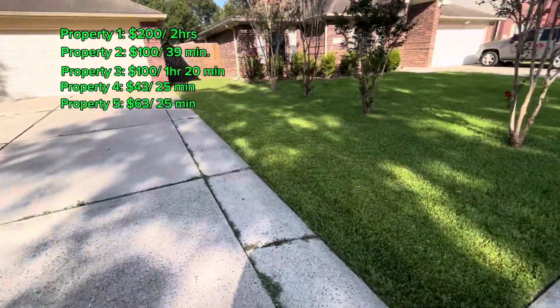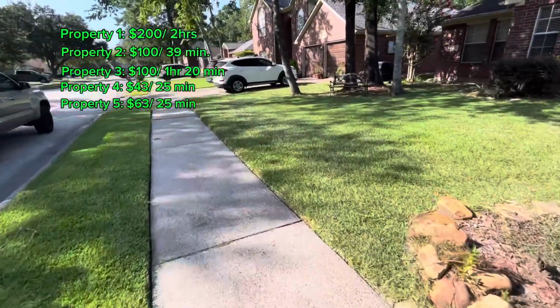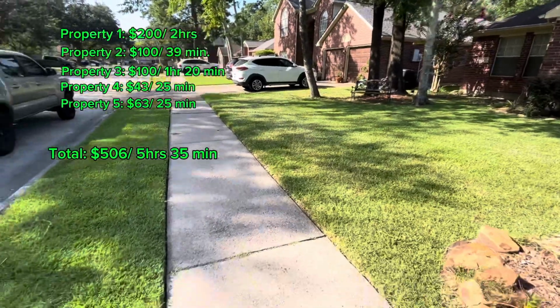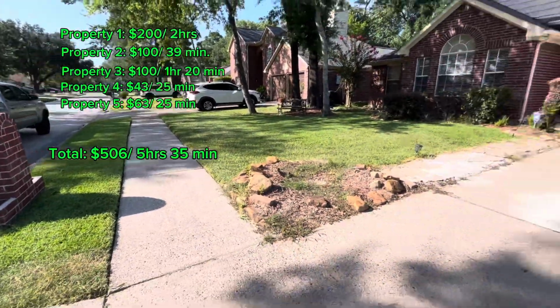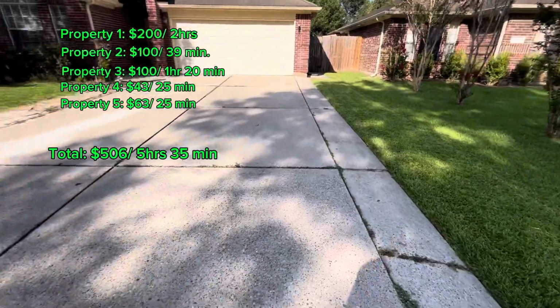I ended up finishing all of these properties by 4:20, which is a total of 5 hours and 35 minutes worth of labor. Our grand total for the day was $506, which brings our hourly rate to $92 an hour. Remember, we want to be right at 80 to 90. We came in at 92, so we're right above our goal, which is perfect.